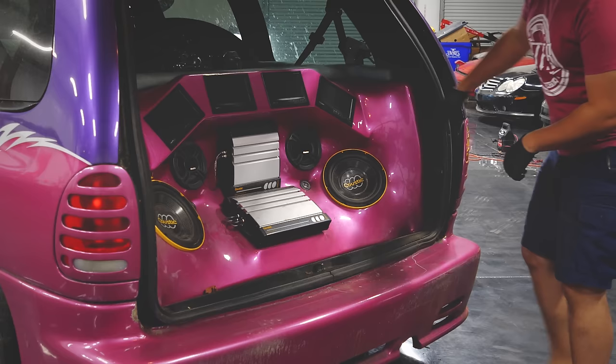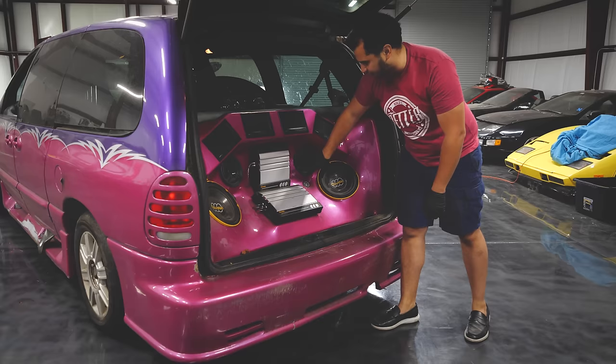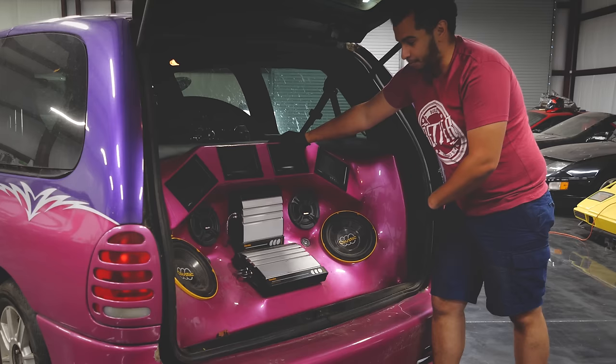A little bit different from what grandma had, don't you think? So this is a completely custom fiberglass enclosure. It has some subwoofers, some speakers, amps, and 4 monitors. But what's interesting about this is that I don't think any of this works.